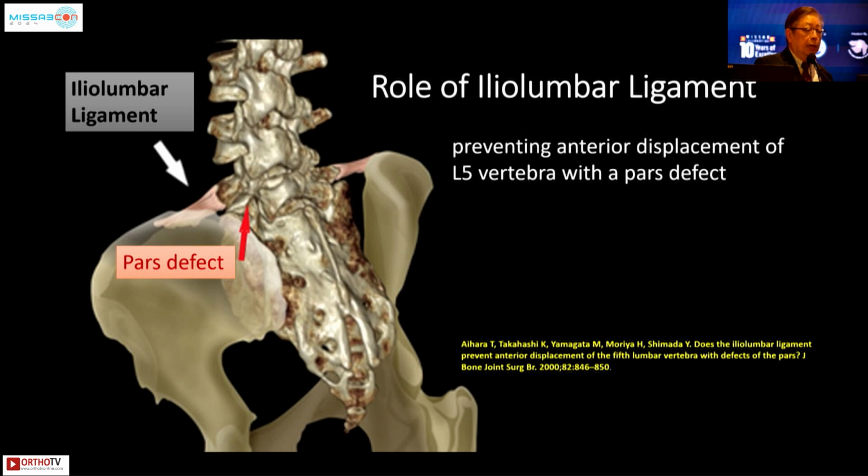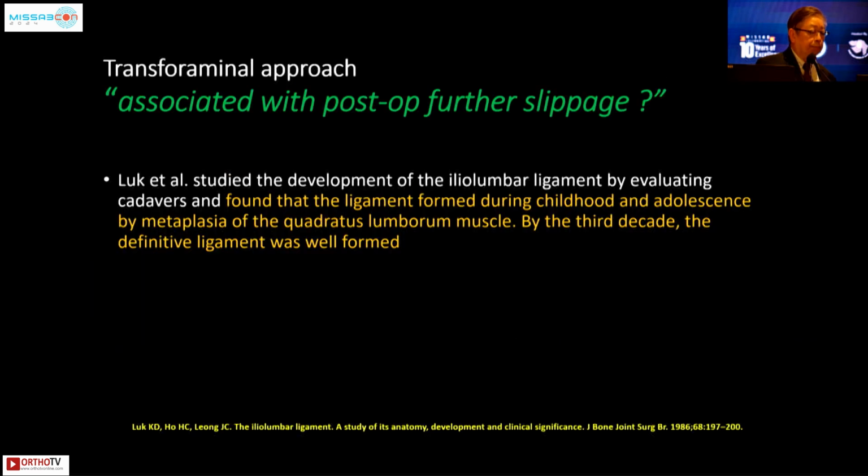In spondylolysis, the iliolumbar ligament is the secondary stent to hold the L5. Because they don't have the pars, they will slip forward, so the secondary stent is the iliolumbar ligament. It's very important. And also in the front is the disc. My patient had a disc herniation and I removed the disc. And also I performed it by a transforaminal approach, so I damaged the iliolumbar ligament at the same time. So that's the cause why my patient had the further slip.